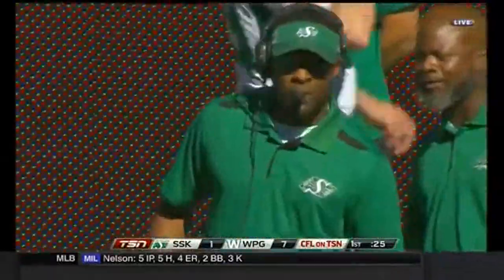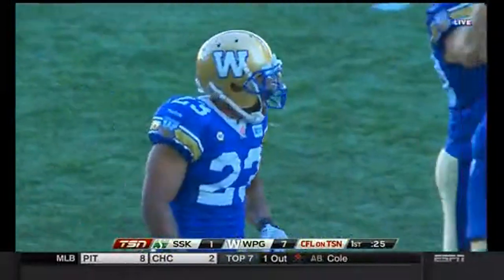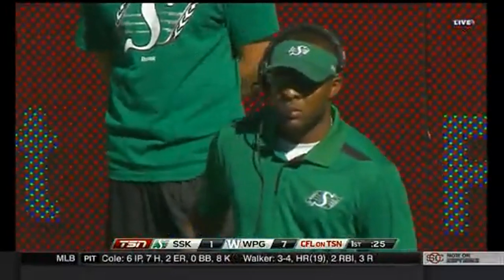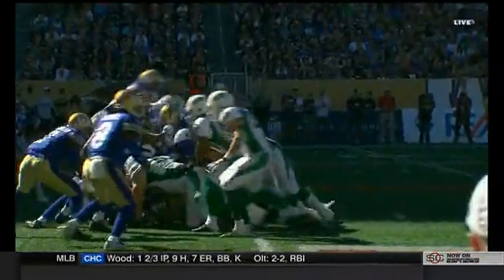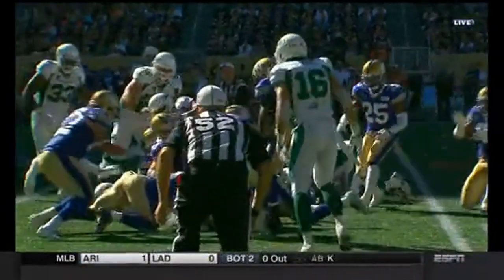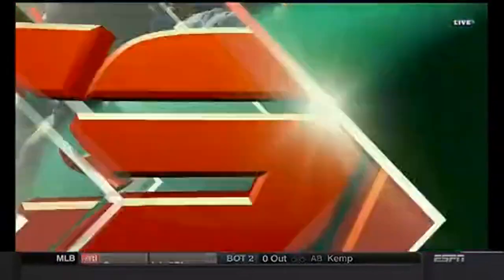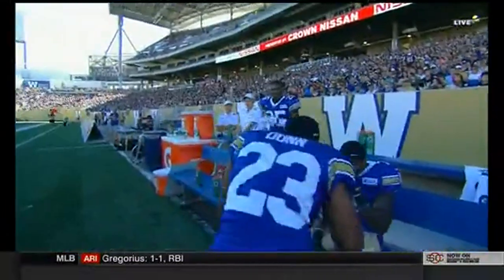Deja Dunn comes up with it. All turnovers will be reviewed. The initial surge from the defensive line for the Bombers is what creates the fumble. Tino Sunseri has to keep fighting for this first down. And as he keeps fighting, the ball is ripped out of there, pops up in the air, and when it does, Deja Dunn jumps on it. Looked like the former Rider, Abe Troma, was the man who ripped that football out. And up with it was Deja Dunn.